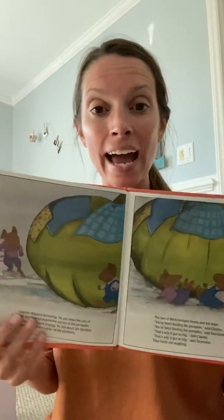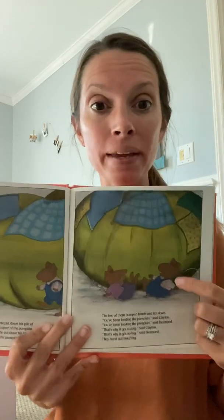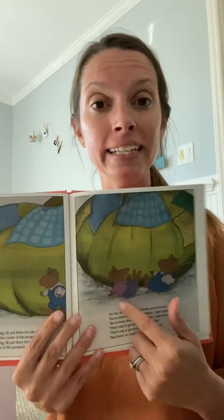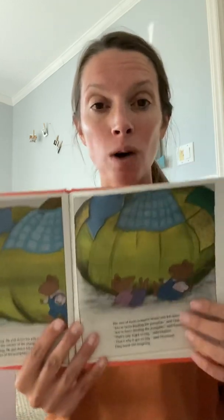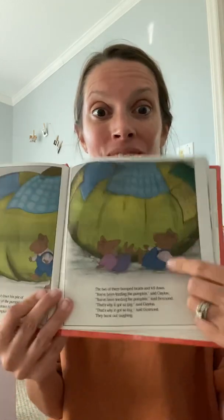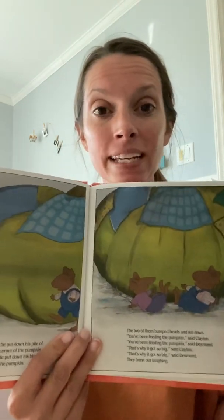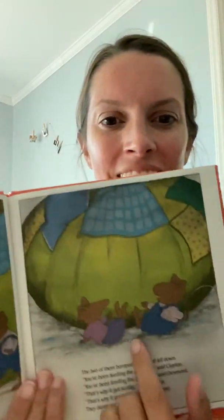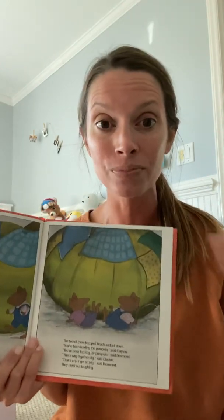So boys and girls, in the middle of our story, we read that these two boys kept watering and feeding the pumpkin. Clayton did it during the day. Desmond did it at night. They had no idea that they both were watering and feeding the same pumpkin. And then they realized, once one was singing and the other one was humming, that they both had been doing it. And they ran into each other and started laughing. They had no idea that both of them were doing that.